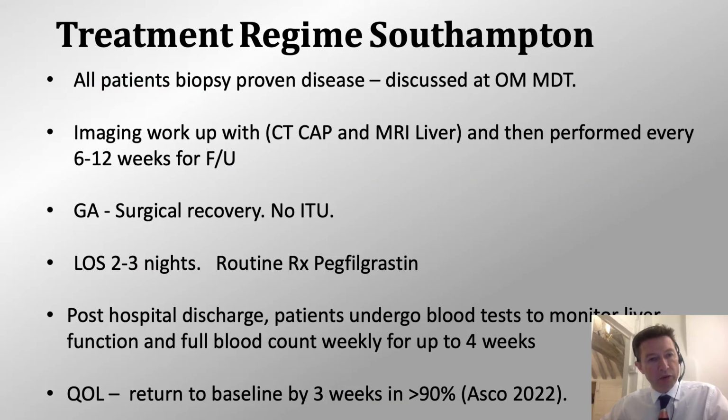To give a bit of background to our treatment centre, we've done over 300 treatments, all in patients with ocular melanoma, with standard workup with CT and MR. The patients are all treated under general anaesthetic, but they go to standard theatre recovery for a few hours post-procedure. No high-level or intensive care beds are needed. Length of stay is down to about 2 nights now. All patients get bone marrow stimulation with pegfilgrastim. Post-discharge, they get a full blood count every week for 4 weeks. We've got quality of life data, which we've submitted to ASCO and has been accepted, that shows people return to baseline by about 3 weeks, so it's a very well tolerated procedure.